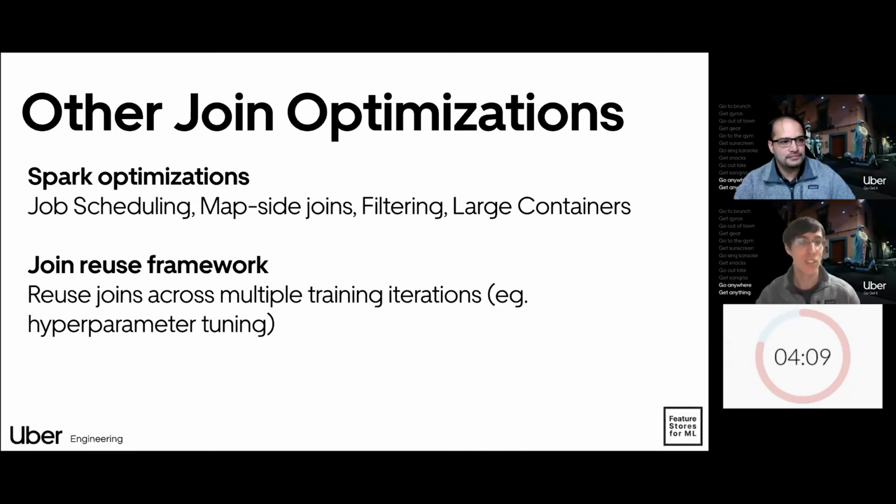We've made it such that jobs can easily specify which data to pre-join, such that during model iterations, joins are only performed if they have not already been completed. This is useful both for development flows where a modeler is manually running various experiments and in automated flows such as hyperparameter tuning. Well, that wraps up some of our solutions for online and offline serving. And with that, I'd like to hand it back over to Amit.